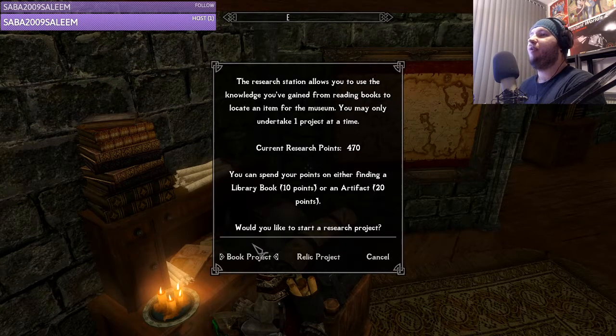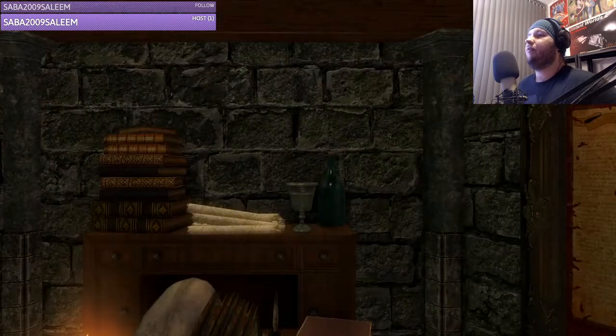So we can either go for a book project, which costs us 10 points. And this will pretty much say to you, hey, get this book. It will probably also have a quest marker. You can also do the same for a relic for the museum itself. Let's just do a book for now.